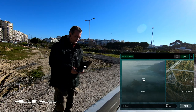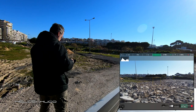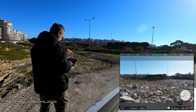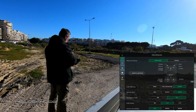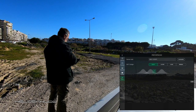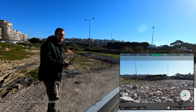Anafi time. Okay, let's go. High frame rate, what is it? High frame rate, everything is in auto mode. Let's see the connection, GPS is red, of course. Okay. Now it's green, let's take off.